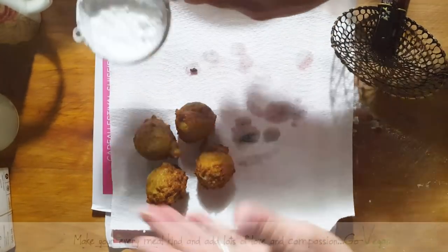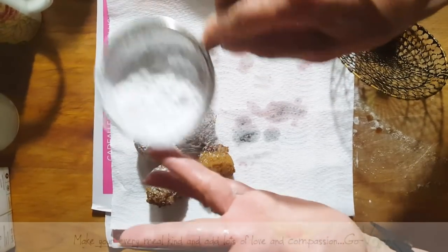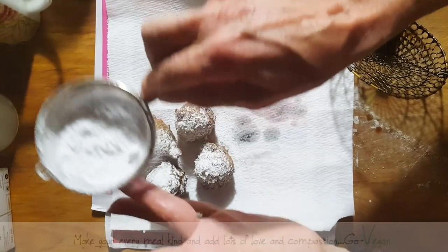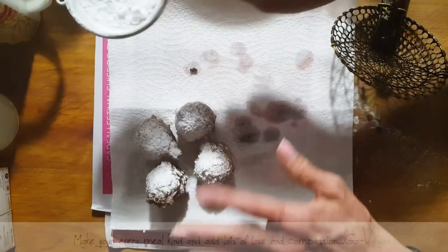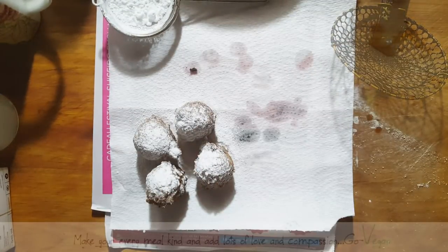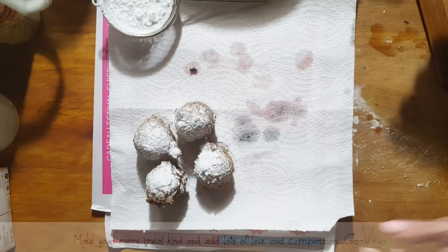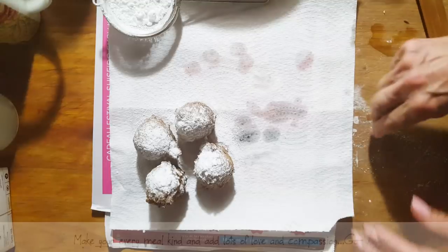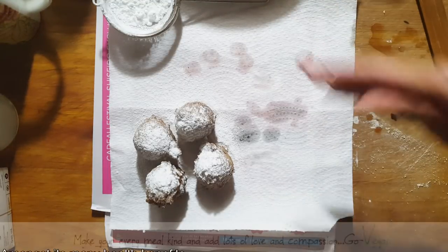I like to double sugar them because it just makes a nicer donut. And these are beautiful matcha donut balls. And then we'll add some more later. So how simple was this recipe, guys? So I'm going to continue frying these up, and then I'll show you my plate at the end.